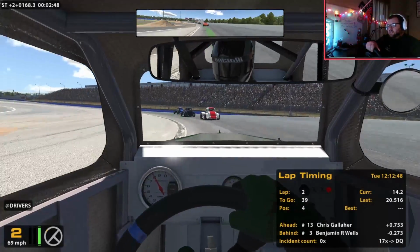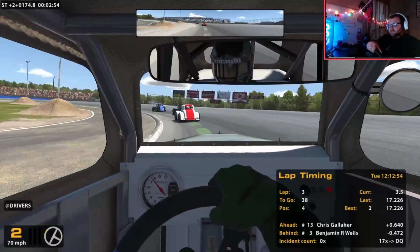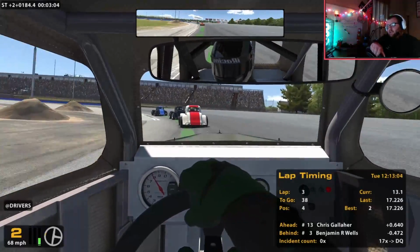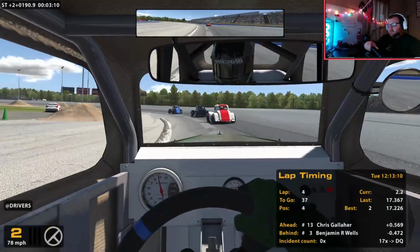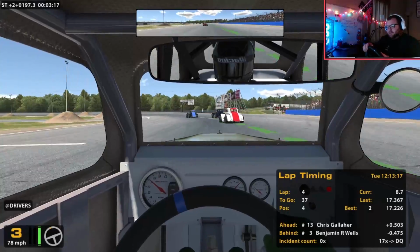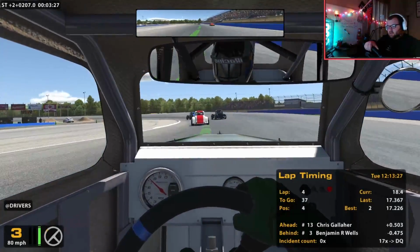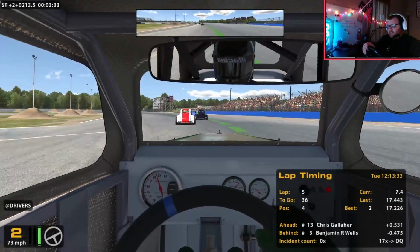This track is always turning. I never fully straighten out the wheel, to be honest, it feels like. Ooh, a little wide there. Sorry, just got a little late on it. That's what I do, get late shifting back down when I go wide. Gotta clean it up a little bit.